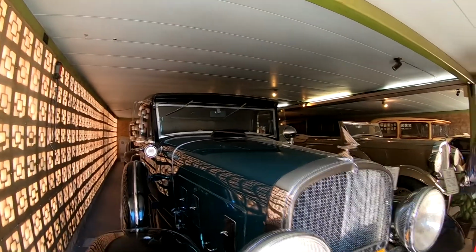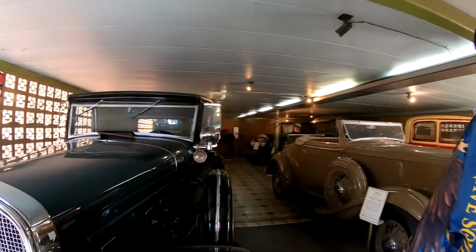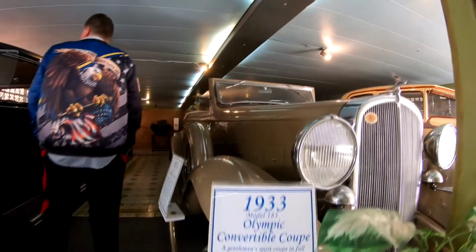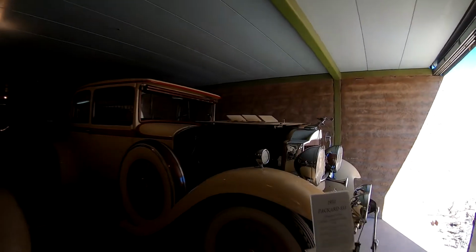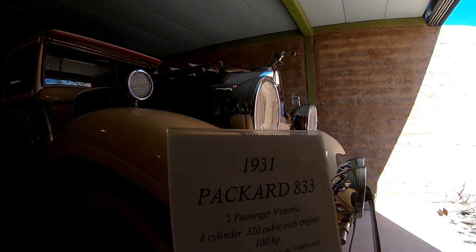These are the ones they still drive on the road. They take them on parades and stuff like that. They still drive them periodically. That one's a Packard. That yellow beauty in the corner is no Franklin. That is a 1939 passenger Packard.